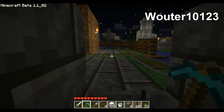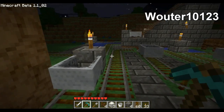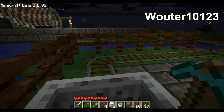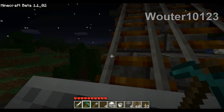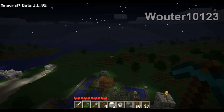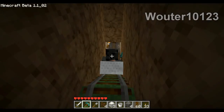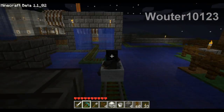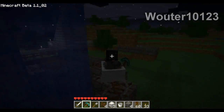Here we have Wouter 10123. This is actually a roller coaster, and this was really well done. So you hit that little button, and then all of a sudden this is taking you off on a massive ride. And I had to put it in third person right here, because it made me kind of dizzy doing it from first person. But let me tell you, this is very well done. Excellent use of the boosters here in Minecraft. So great job on that.